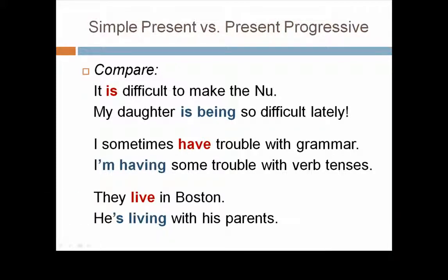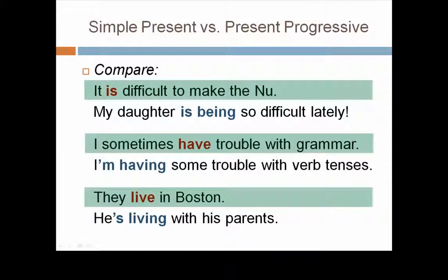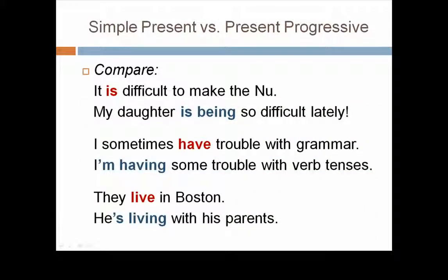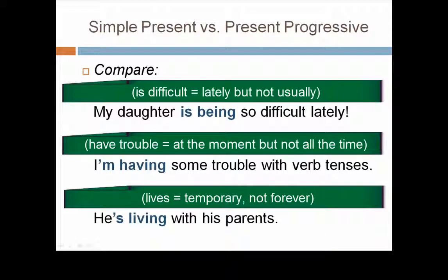In each pair, which sentence has an example of the simple present? The first, correct? And what do those three sentences then have in common? They each express a fact, a general truth. That means the second sentence in each pair is an example of the present progressive. Now, what do these three sentences have in common? What do they express? These verbs in the present progressive suggest that something is temporary. It's not the usual case, but it's happening right now.